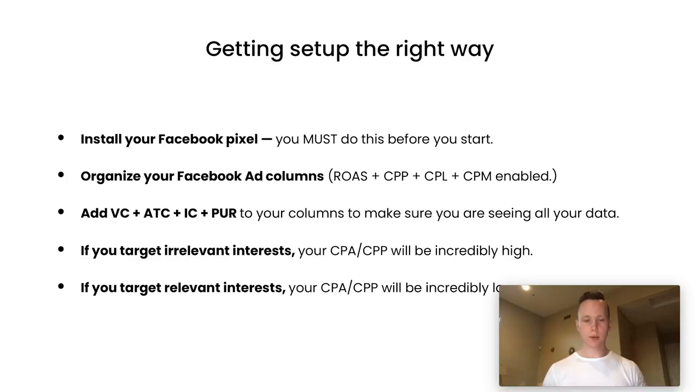Now, let's talk about interests for a second. If you're going to target irrelevant interests, your cost per action or cost per purchase will be incredibly high. That's how much you're paying for an action, which means a purchase in our case. So if you're targeting the wrong interests, interests that have nothing to do with your product, then your cost per acquisition, your cost per action, your cost per purchase will be incredibly high. And if you target really good interests, which means relevant interests to your product, your cost per purchase, your cost per action will be incredibly low.